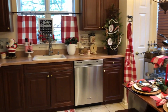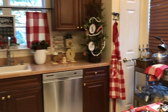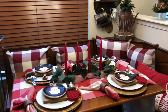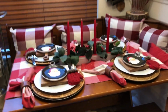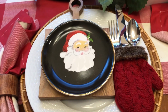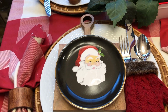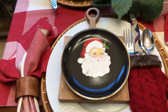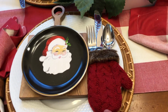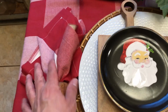Okay, and this is my kitchen for Christmas. Okay, so I will show you close up. So right here, this is how I did the table this year. I think it looks really pretty. This is the place setting. These dishes are from Target Dollar Spot. These are from Bed Bath & Beyond. The utensil holders are from Pottery Barn.